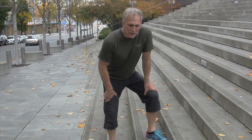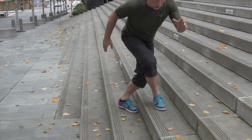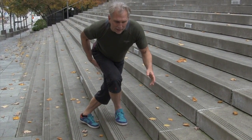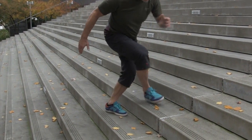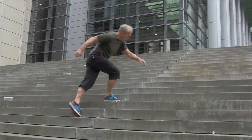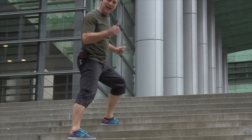Okay, the third version is a crossover step. Think of yourself as Apolo Ohno going around the track, getting down low. You're going to go lateral, and you're going to put that foot so that it's parallel to the step. You're going to lean over on that hip again here, and you're going to come up. Now I'm going to go up one step only. Cross over here and one. You could do 2. So 1 step up, cross over 2, 1, 2, 1. And you see the push off I'm getting off of this hip? Boom, driving like that. That's how that one's done.